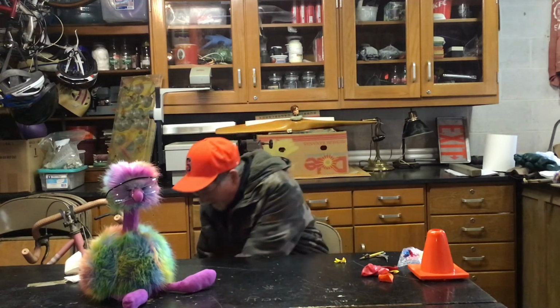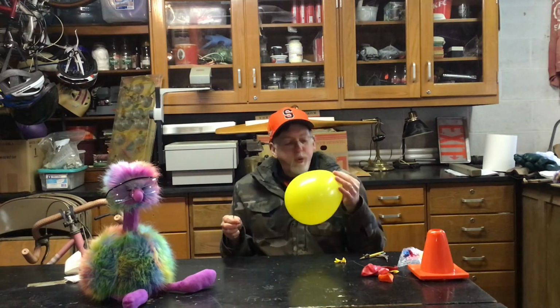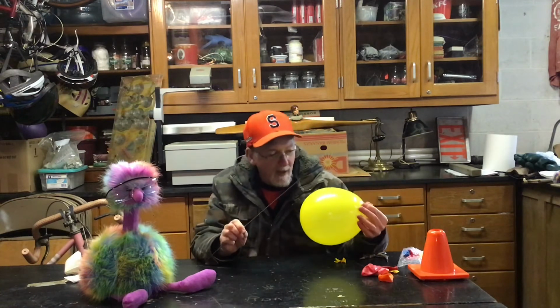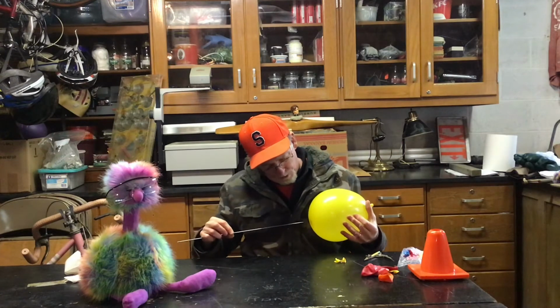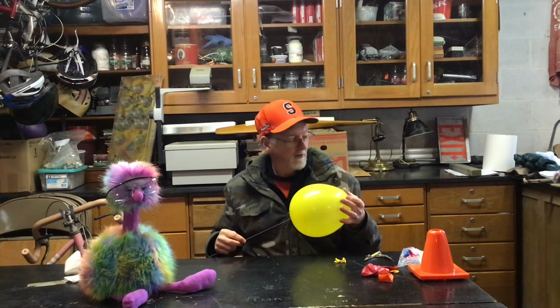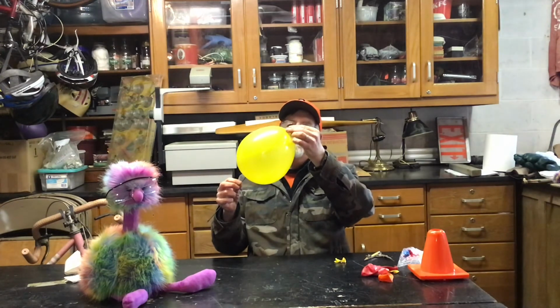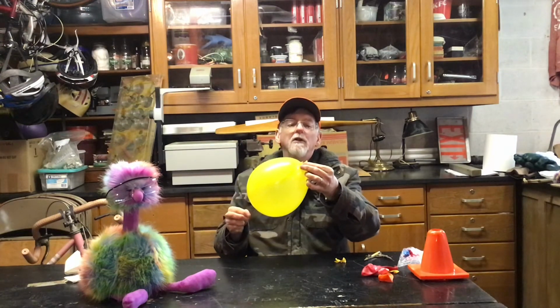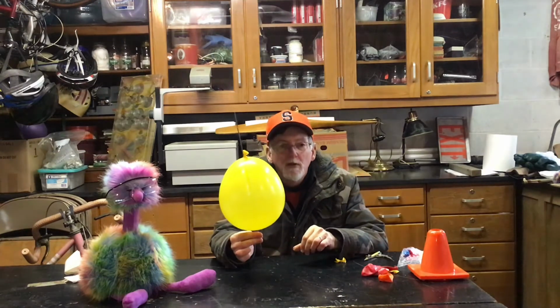We have a sewing needle here and another balloon. Now, according to what we've been told, spiders. How can spiders be out when it's this cold? They said if you take this and you insert it slowly, it'll go in, go through the balloon. I can't see where I'm at. And you can get it to come out the other end. And it doesn't pop.